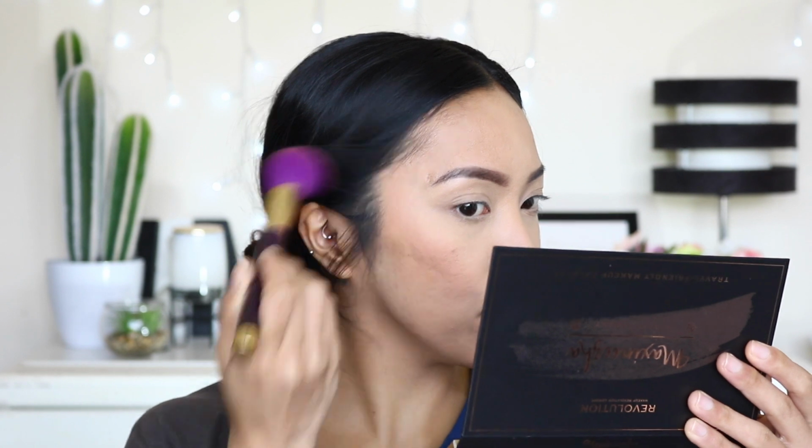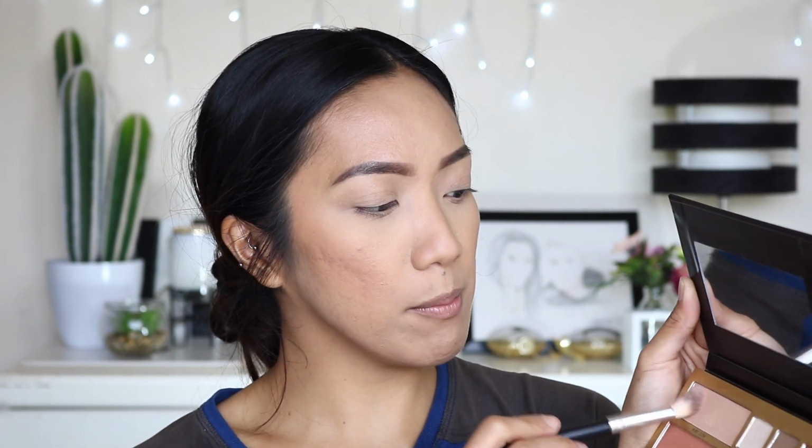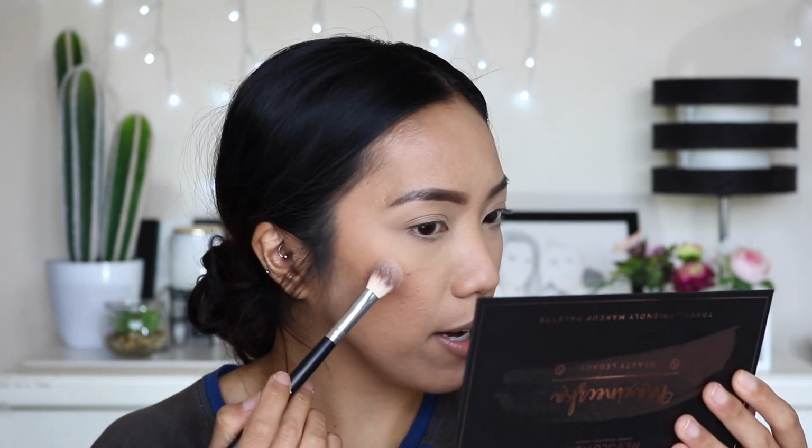And I'm putting it a little bit higher than the usual blush spot. The shade reminds me of the copper tone blush from MAC, which I actually love for everyday. She's very pigmented, so just keep that in mind. For the highlight, I'm going to pick up that highlight. Again, it's a little bit powdery.